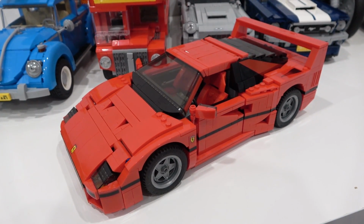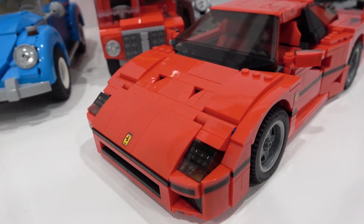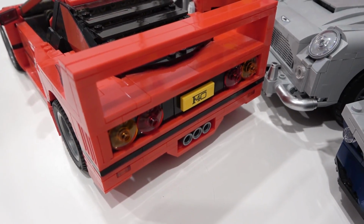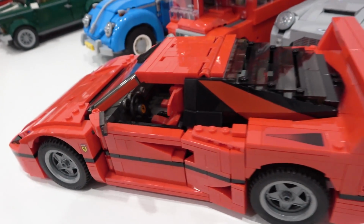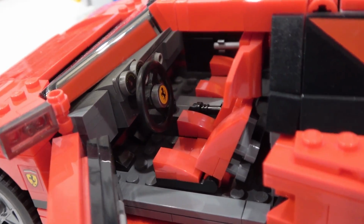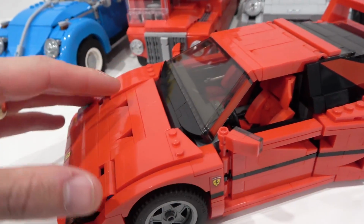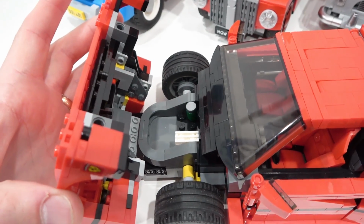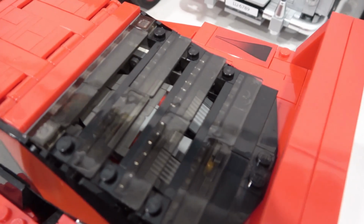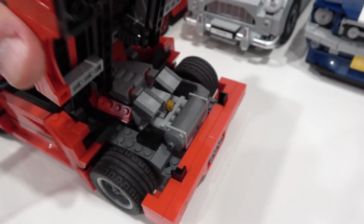This is the Ferrari F40 from 2015 with 1,158 pieces. It just captures the design of the Ferrari F40 just perfectly. You can see in the interior here, got the Ferrari logo on the steering wheel. Also some nice racing seats there. The front end will open up just like this here, but there's no engine in there. The engine, as you can actually see from the exterior, is in the back. And that will also open up like so.